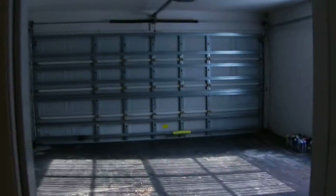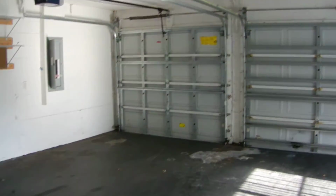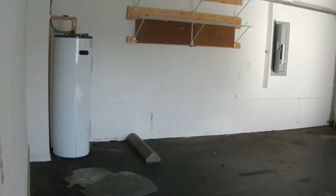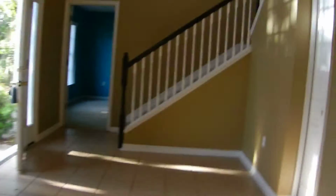Back through to the dining room. And this way to your 3-car garage. 2 separate garage door openers. Pretty good size. Your water heater's out here. And water treatment center. Water softener. And back through the dining room. And let's go take a look upstairs and see what they're hiding up there.